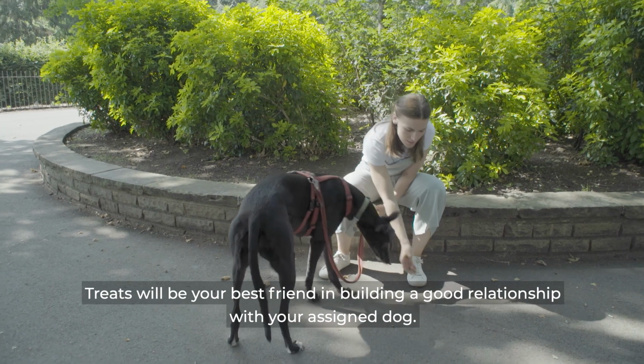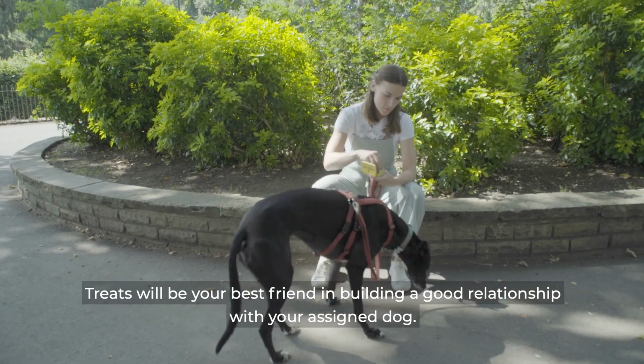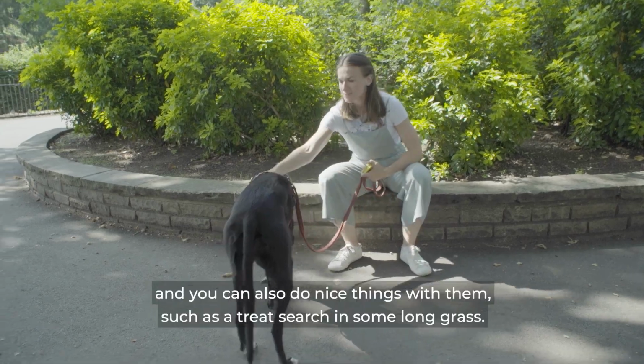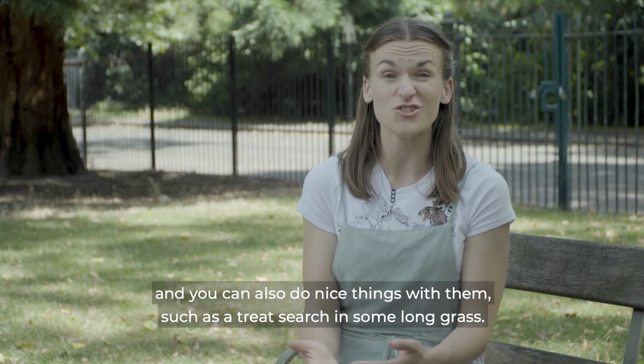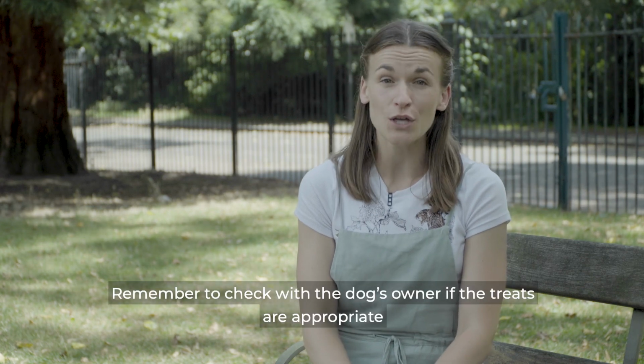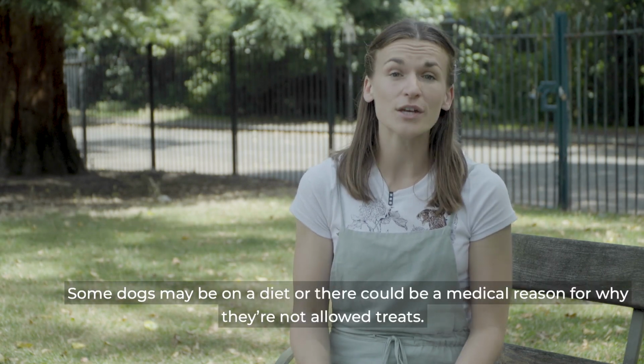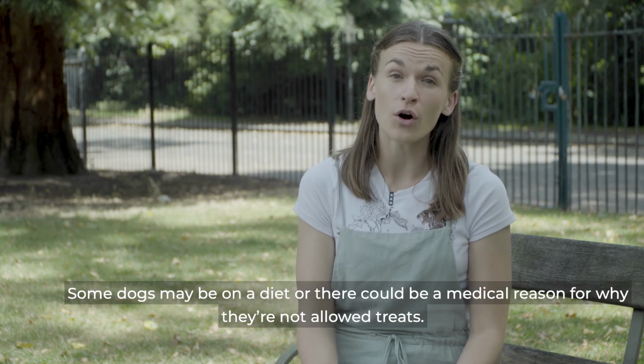Treats will be your best friend in building a good relationship with your assigned dog. You can reward good behaviour by using treats, and you can also do nice things with them, such as a treat search in some long grass. Remember to check with the dog's owner if the treats are appropriate and if you're able to give them treats. Some dogs may be on a diet, or there could be a medical reason for why they're not allowed treats.